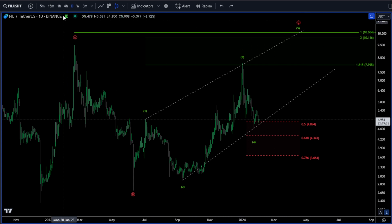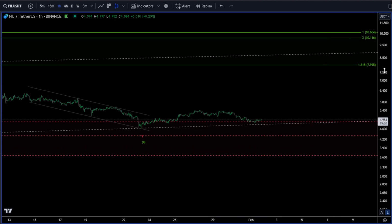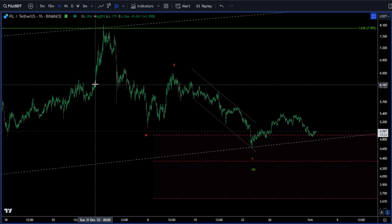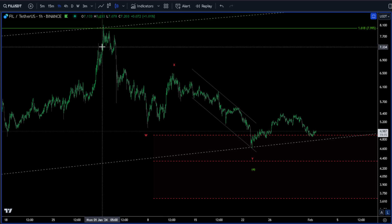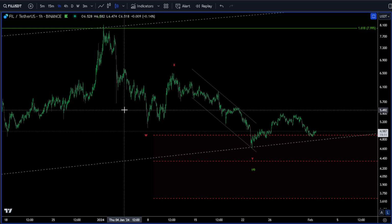So go down to the 4 hour in this area. Sorry, the 1 hour. Even this entire structure is very messy. I can only reach and make a pretty ugly count in here. It's either a complex correction, like a flat or a double zigzag.